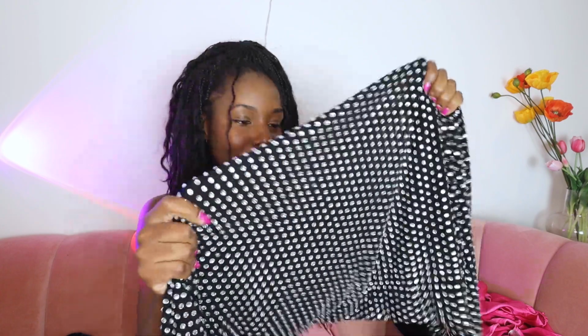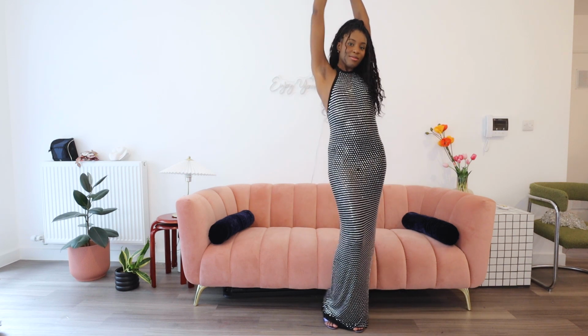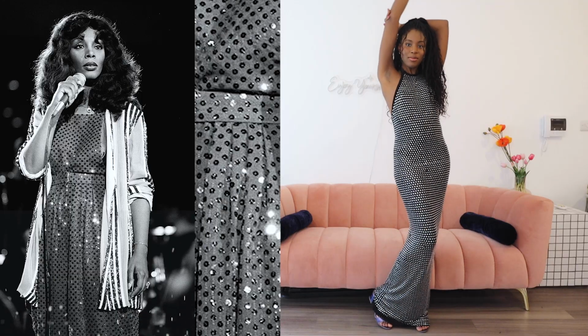These are not real diamantes. They're actually glued on, which means that they can easily fall off. And the diamantes are already falling off. I've actually seen other people review this dress as well, and they are also experiencing the same thing where the diamantes are already peeling off. The design is actually really nice and really glamorous. I really like how, again, it's giving like 70s disco vibes. It's really like channeling Donna Summer from the 70s.